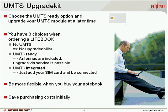So on the next page, we have also something new in year 2011. Up to now, up to the Calpella platform in 2010, all of our business notebooks were always equipped with everything which was needed to upgrade for UMTS. That means the antennas were in, the UMTS shielding was in, everything was prepared in the notebook so that you could upgrade UMTS later on after you have bought the system.